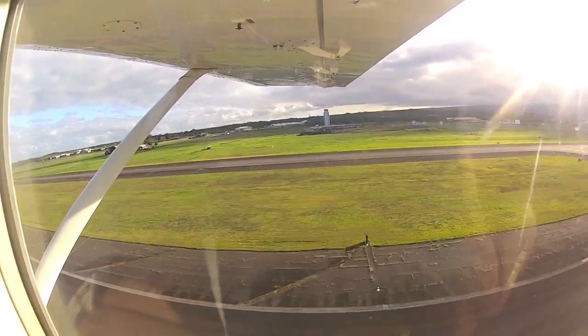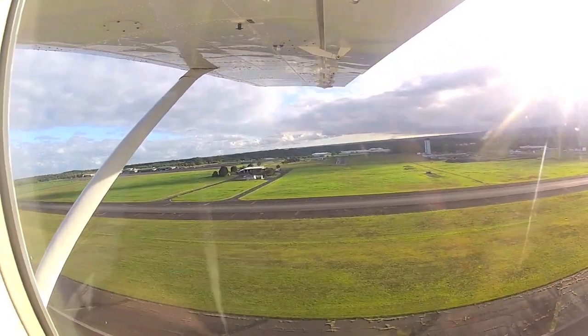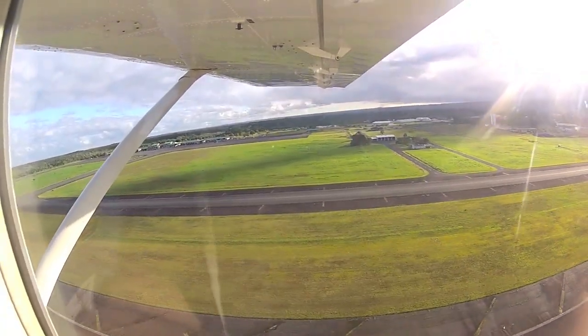What I'm talking to when I push a button is in the tower on our right. The main terminal where the airliners park, the green roof building, is forward on our right.